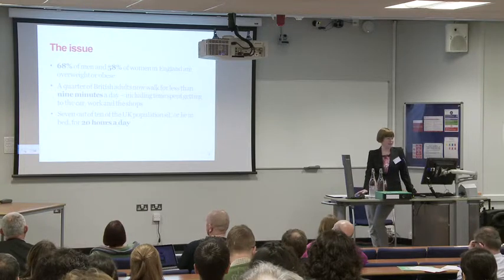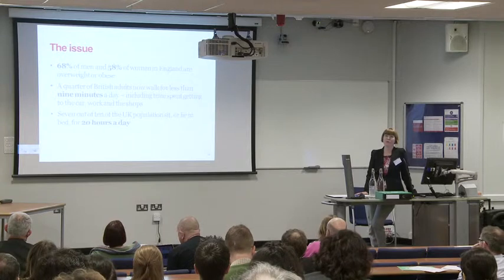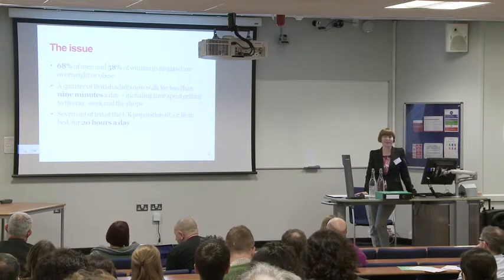There are a couple of other stats here. This one particularly I find shocking. A quarter of British adults now walk for less than 9 minutes a day. And that includes time spent getting to the car and doing the shopping.